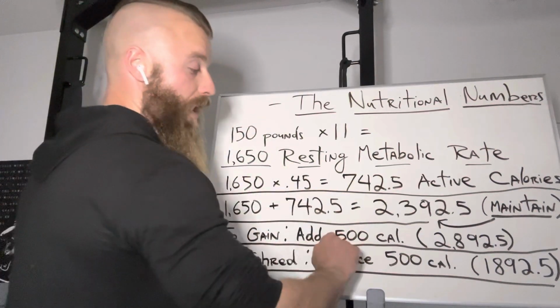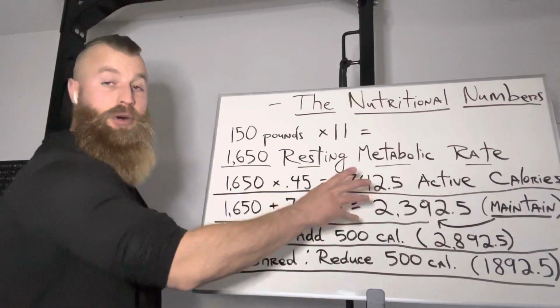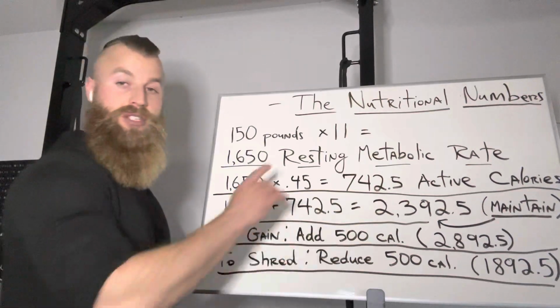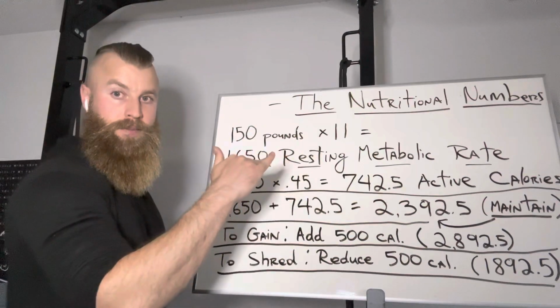To gain, add 500 calories to your maintenance. Is that a perfect number? Is that number going to stay the same? No. Over time, again, as you build muscle, you're going to notice the same calories that you're eating are no longer going to be moving the scale.